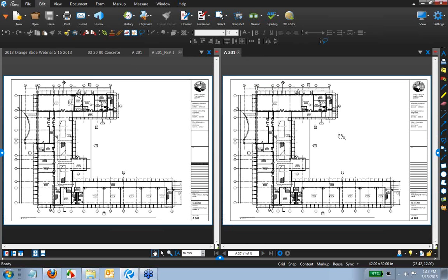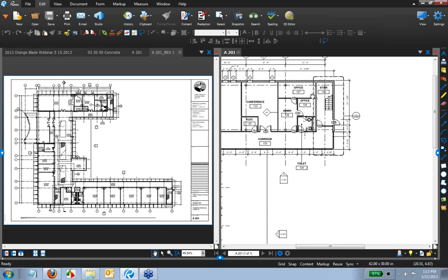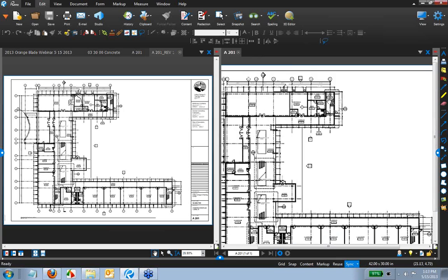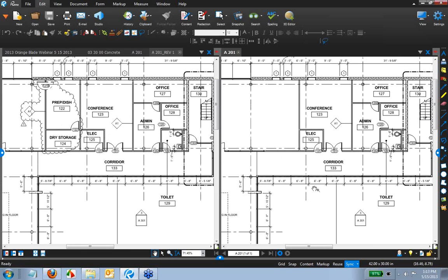If you want to look at two revisions of the floor plan, let's say I have my revision 1 next to my issue for construction set, and I can look at one area of the PDF, and I want to look at that same area on the other PDF. Well, one feature in Revu allows you to do this, and it's called Sync. Sync is a button here at the bottom right of the interface. When I turn on Sync, wherever I navigate on one PDF, it's going to take me to that exact same location on the PDF that is currently split up right now.